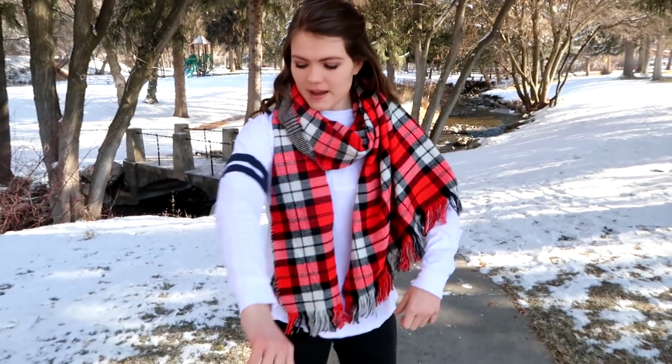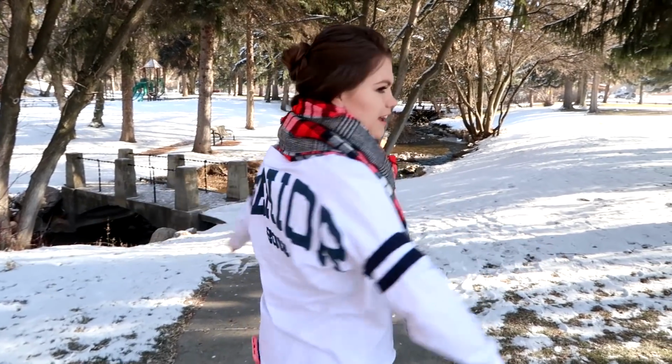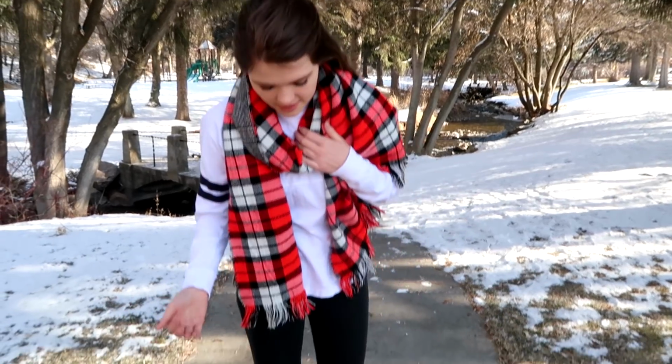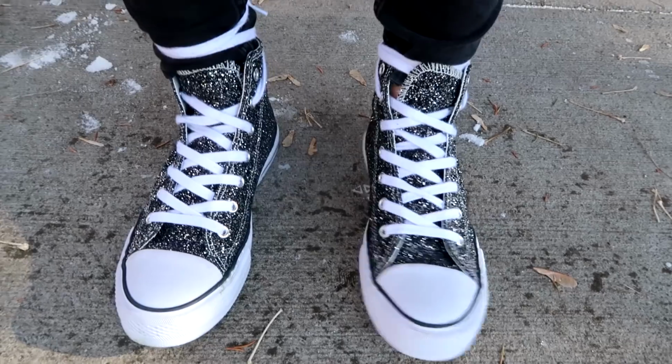And then I have my senior shirt on. So senior. And in the picture, it kind of did look black, but it's actually really dark blue. So it doesn't match my black pants, but black pants go with everything. So they also picked out my black pants and my sparkly dance shoes from last year. It was actually my performance shoes for a hip hop routine. And I haven't really worn them since. So that was pretty interesting that they picked these out.